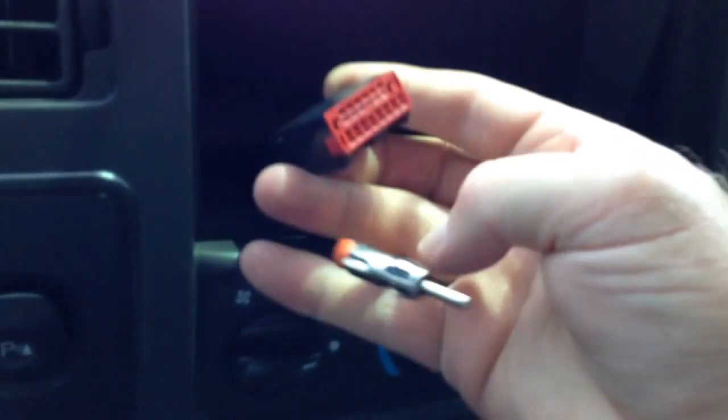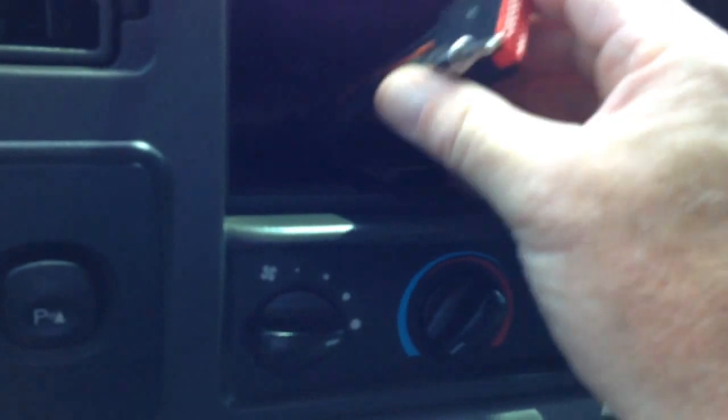Alright, let me turn the air on. Get that going here. It's a nice warm day to test air. They stole the radio, but they were nice enough to leave the plug and the antenna plug, so you can put in whatever you want to put in. I suggest not going with the Ford. That's why we don't do that.